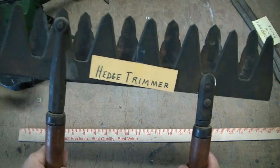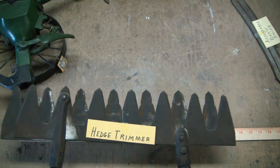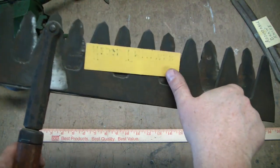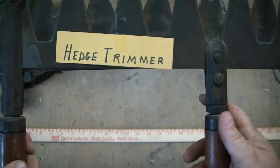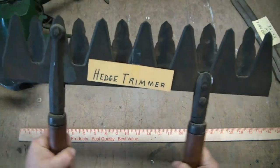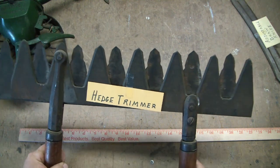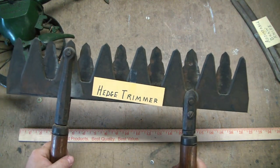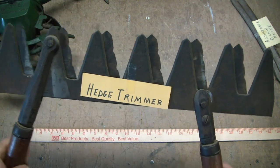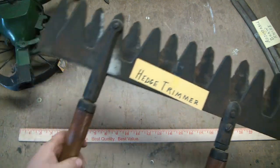Next up is another hedge trimmer. It is 20 inches wide, and I cannot find any markings on it. There's nothing wherever you might expect to find markings, but it has an interesting action. You actuate the handles like this. So I think I would like this one better than the Cyclone. But still, awful lot of work. And it opens so big, like you could get something too big in there to cut for sure. So, another interesting item.